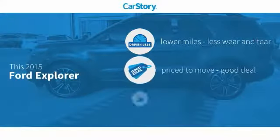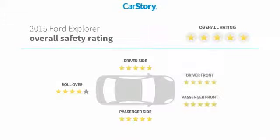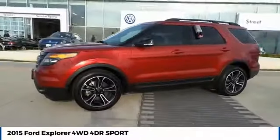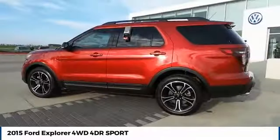Car Story research indicates this vehicle as having lower miles with less wear and tear, a good deal, and loaded with features with these ratings. You are going to love the 2015 Explorer. You've got a lot of capabilities to call on in a Ford Explorer.